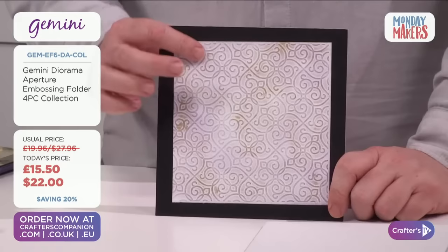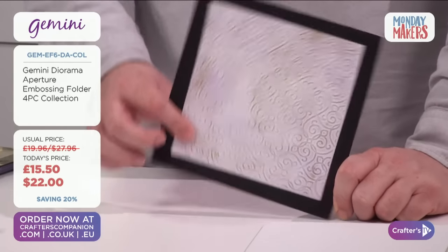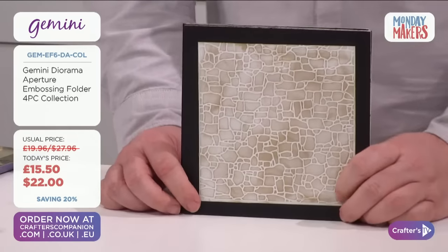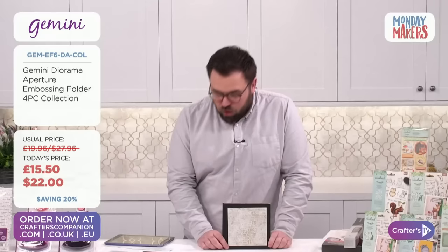Definitely. And the swirls, I love this. These are sort of very Moorish, Moroccan, sort of Spanish tile. Definitely. I think it's really gorgeous. It's called the Trellis Swirls. $15.50 or $22 if you want to get your hands on those ones just there.